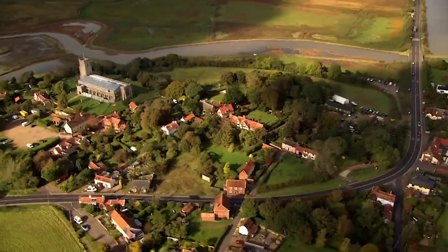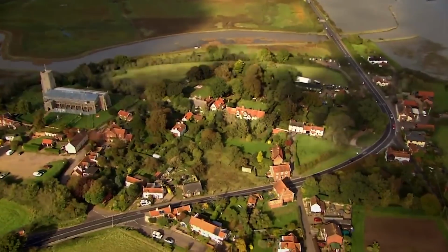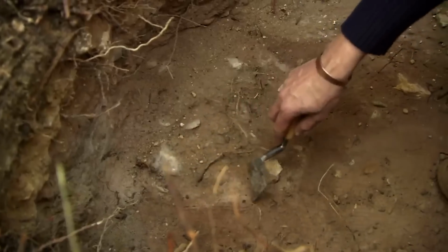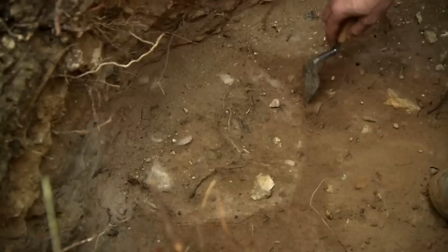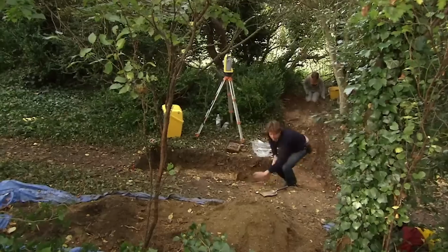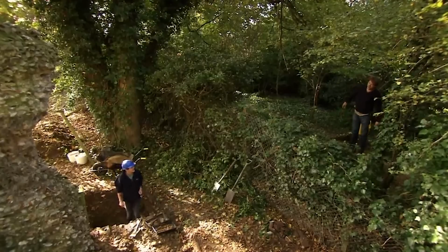That's fantastic. The Augustinians clearly had a large and powerful establishment here in Blythburgh, and Stewart suspects it could be situated on an earlier royal minster. And we've now found signs of earlier, possibly Saxon occupation in both Jackie's and Matt's trenches. In fact, Matt's got proof of several earlier buildings on this site.